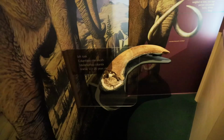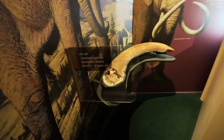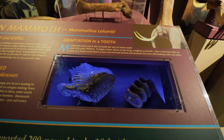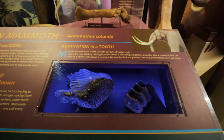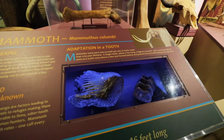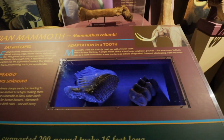And they're documenting what they've learned from this and what we can go forward in learning as we move throughout the gallery. Okay, here we have a left tusk from a Columbian mammoth that they say was anywhere between 12 and 20 years old. In addition to that, we learned a little bit more about the adaptations of the teeth of these great beasts. And here it says there's actually 6 sets of teeth with 4 teeth per side. And these things could last up to 65 years of a lifetime.